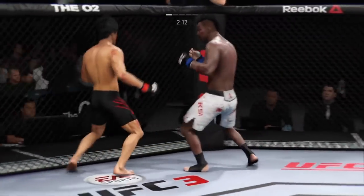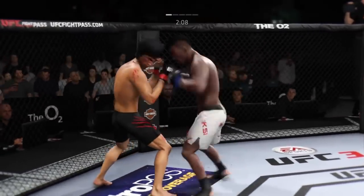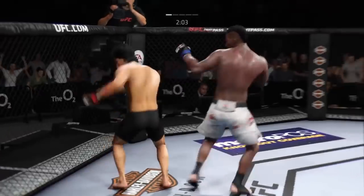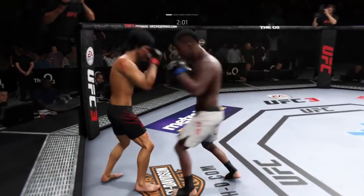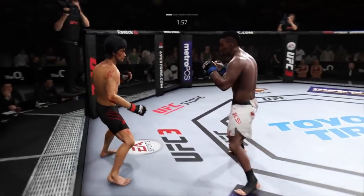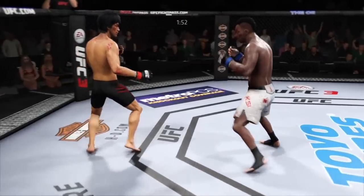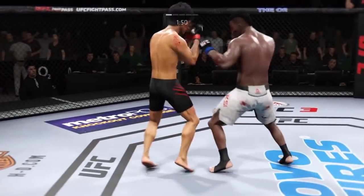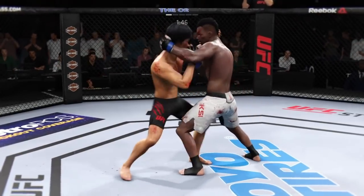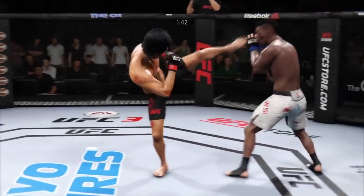Oh! Hard uppercut. Just over 2 minutes to go in the round. High level. Oh, clipped him again. He's hurt. He's hurt. He's in a lot of trouble. Oh, he might be out. Hard hook. The left hook hits home. Oh, he hurt him again. He is clearly in big, big trouble.